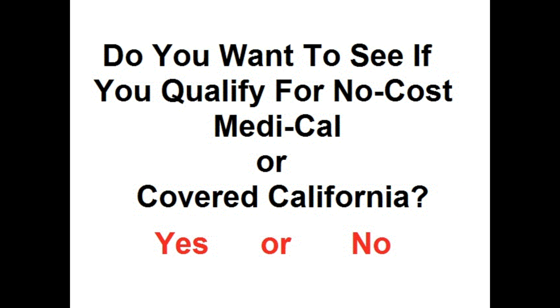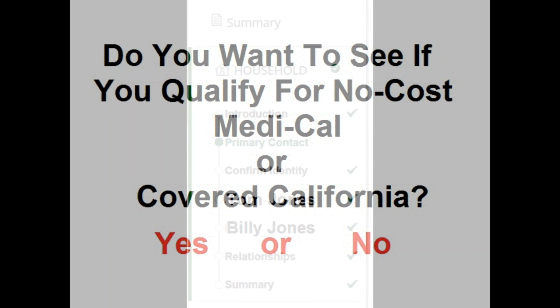One of the first questions before you enter any information on the Covered California application is if you want to be considered for either no-cost Medi-Cal or low-cost health insurance with tax credits. If you answer no, you will not be asked any household income questions and you will not be offered any advanced premium tax credit subsidy. It is very difficult to change this answer once it is selected. It sets the options for the rest of the application.